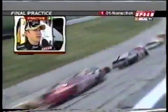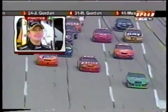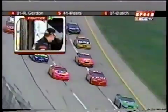People understand that they can draft, that's fine, but you've got to look further ahead to make sure that guy's not up against a good car. Kurt has a good starting spot tomorrow, very confident with his race car. Bill? Thank you, Marty. That was a little hairy right there.